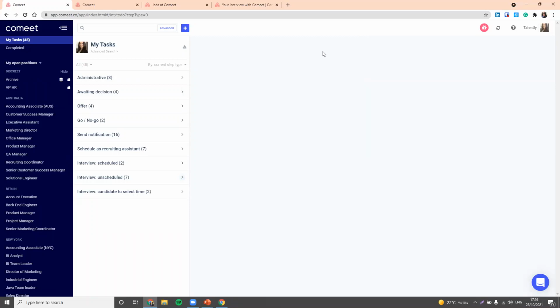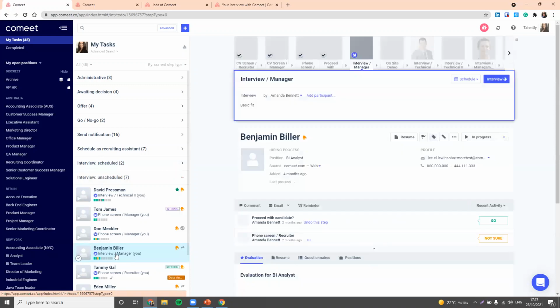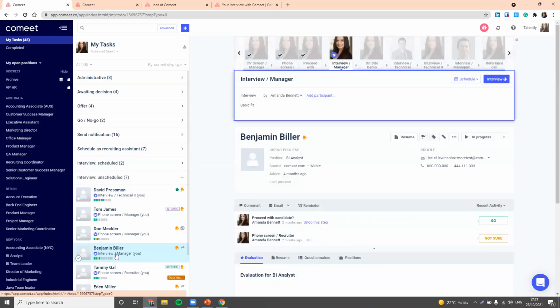So you could be working with your tasks. For example, you could be scheduling interviews as recruiting assistants, and then you would send out the link for a candidate for an interview with one of your hiring managers. And you can use this for your interviews for yourself, the unscheduled interviews, which are basically your own interviews. So let's say I'm going to do an example for myself. I'm Amanda in my demo account, and I have a candidate called Benjamin that I'd like to interview.